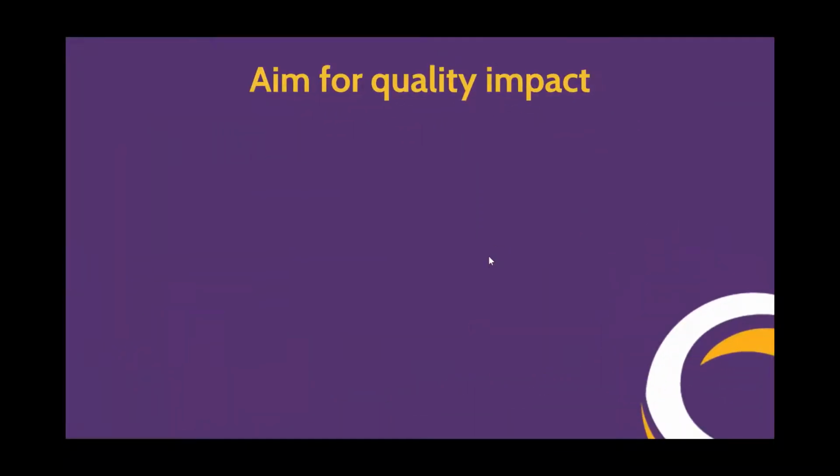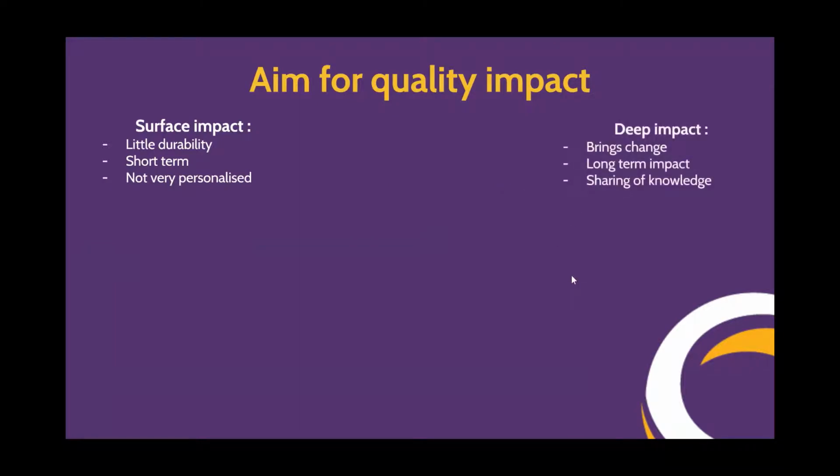So now I'm going to come back to the aspect of quality impact a little bit. I'm going to try and explain this in a way that hopefully isn't too vague. I'll start with a term called surface impact. So we're talking about things that have little durability, very short term, aren't very personalized in the way that they're presented. The opposite is things that could have a deep impact.